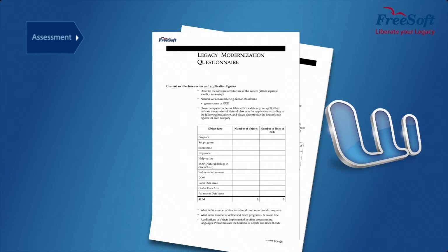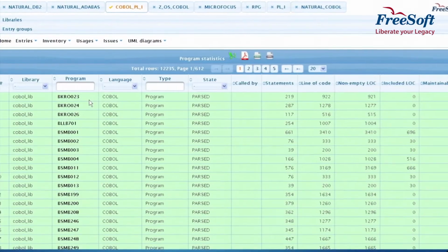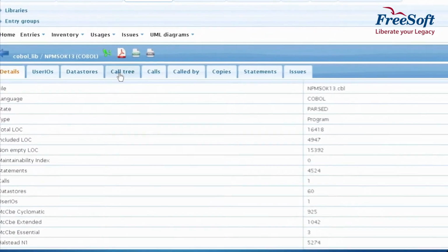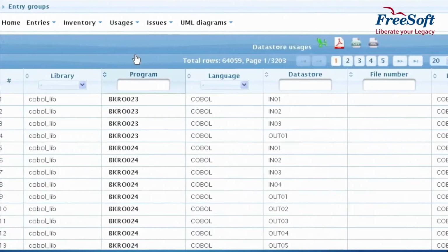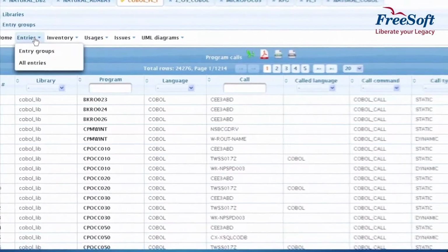This process includes both discussions with various stakeholders, as well as a source code analysis performed by FreeSoft's parsing engine, called Knowledge Liberator. The Knowledge Liberator provides an in-depth overview of the entire legacy source code portfolio, including data stores, application programs, and environment components as well.